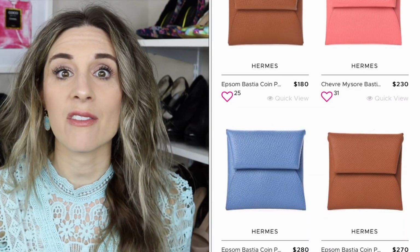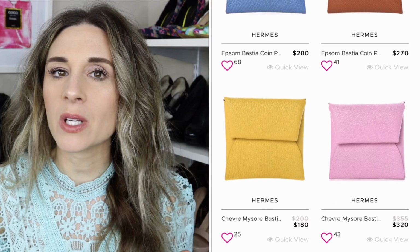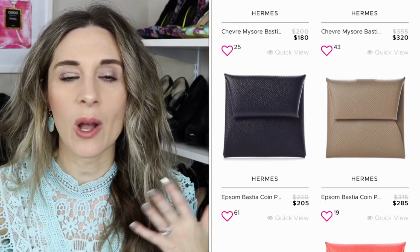The 7th item on my luxury wish list is actually something I already have, but I want another one because I like it so much, and I'm talking about the Hermes Bastia coin purse. You guys, I have it in black. I never knew how much I would be in love with a coin purse. You've probably heard me talk about this over and over, but I really want to get it in a pretty color. So I've seen it out there.